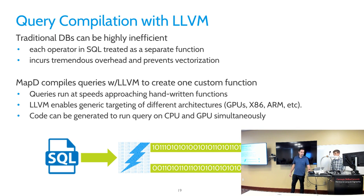So I have a question on the caching. Since you have this large table, are you just sort of focused on what columns are currently being queried? Is that what makes it hot?